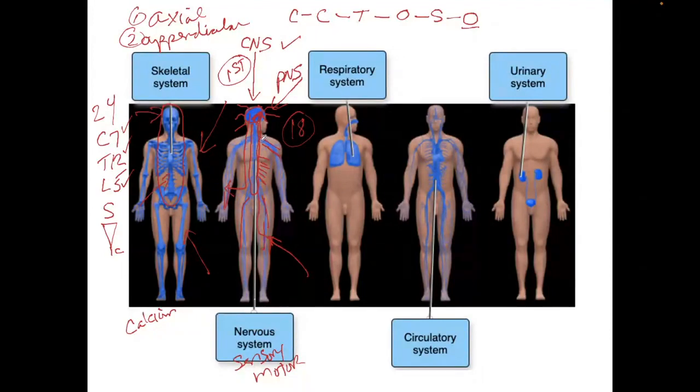A lot of people think, well, the heart is the first thing that forms, because when a mom is getting her ultrasound to see if she's pregnant, they say, oh, there's the heartbeat. But before the heart, you have the brain and the spinal cord that develops. That gives life to all other systems.